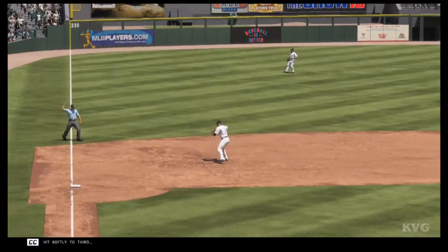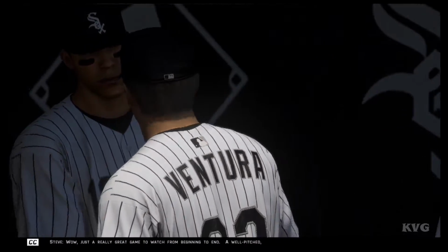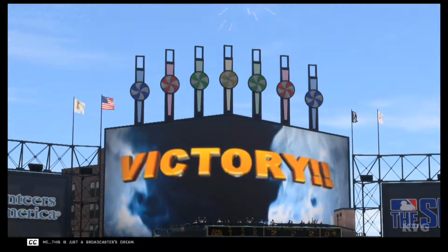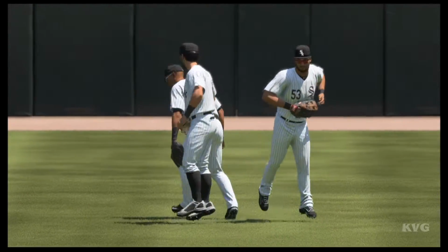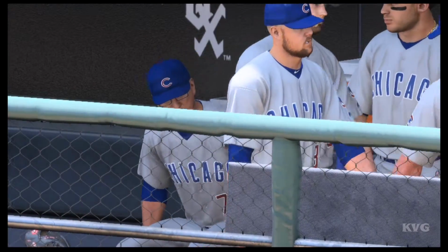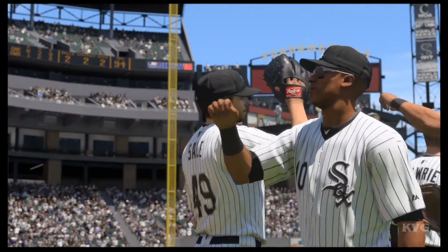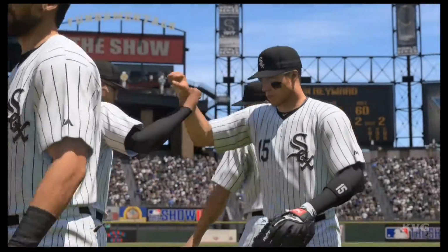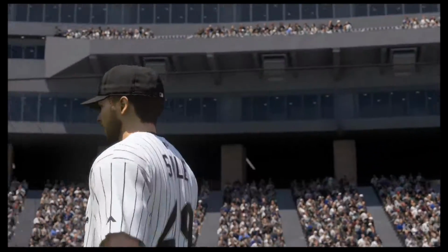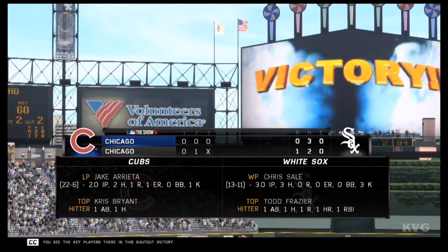This is hit softly to third. And he'll put this one away. And with that, the ball game is over. Wow, just a really great game to watch from beginning to end. A well-pitched 1-0 ball game. This is just a broadcaster's dream. Time for one final check of the line score as you see the key players there in this shutout victory.